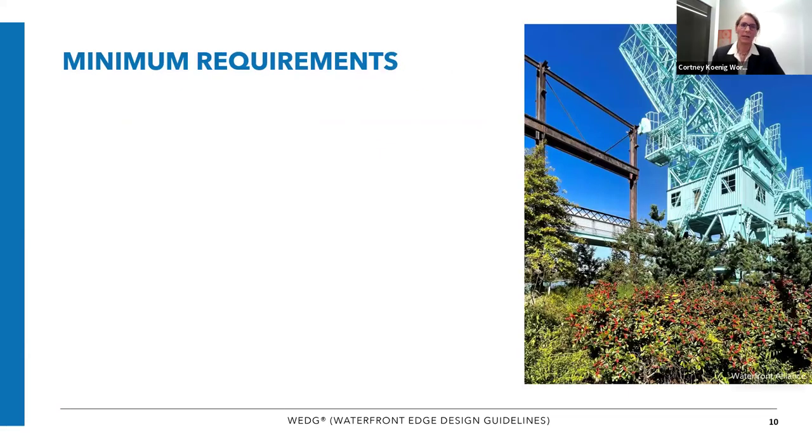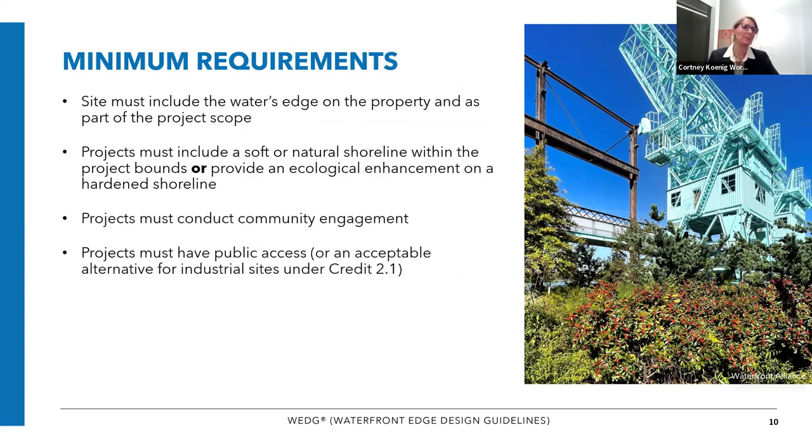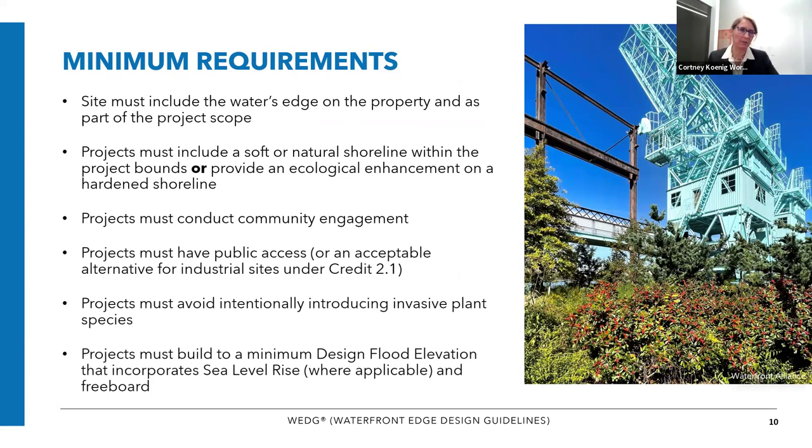So I just want to cover, at a minimum, and David, you can just click through all of them just to make them all show up on the screen. The very, very minimum requirements for any WEDG property is that the site must include water of some kind. There has to be a water's edge on the property. The next is that the projects must include a soft or natural shoreline within some portion of the project bounds or an ecological enhancement to a hardened shoreline.